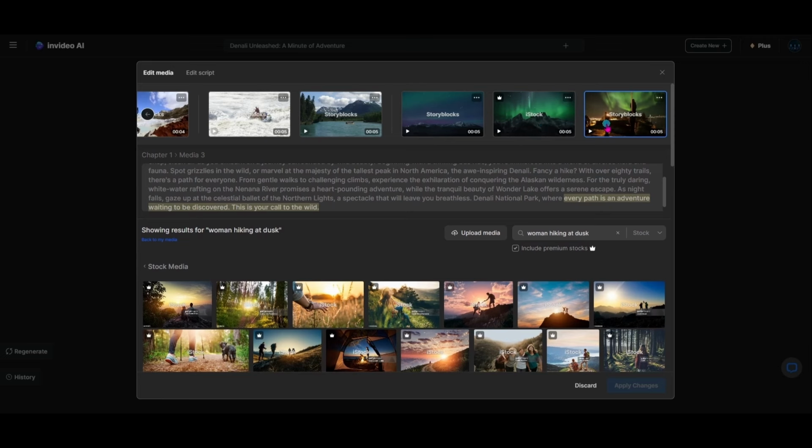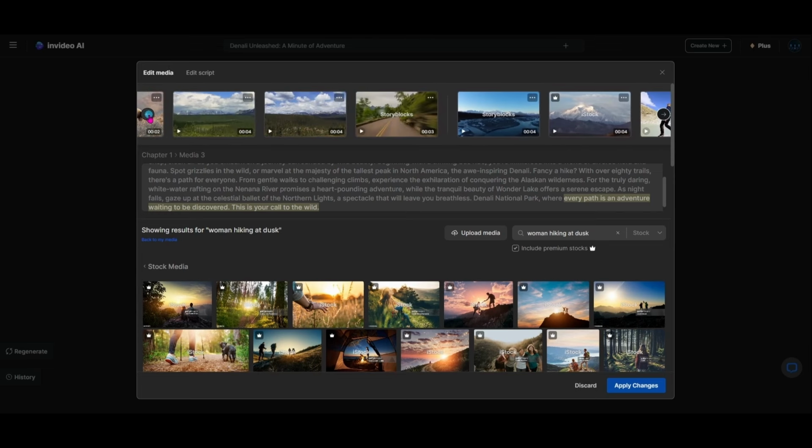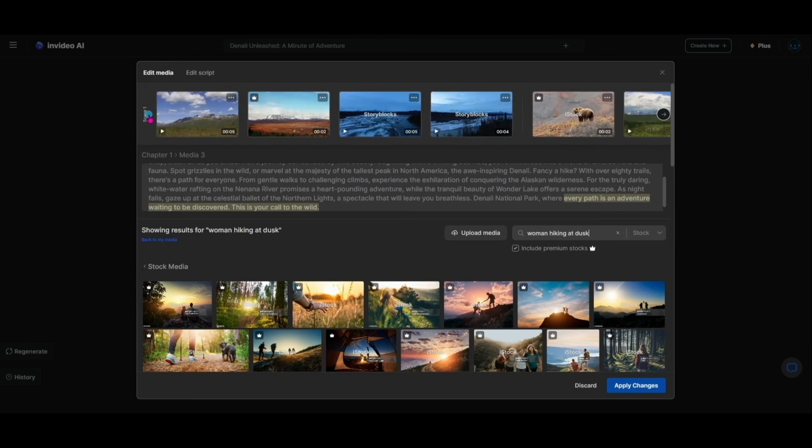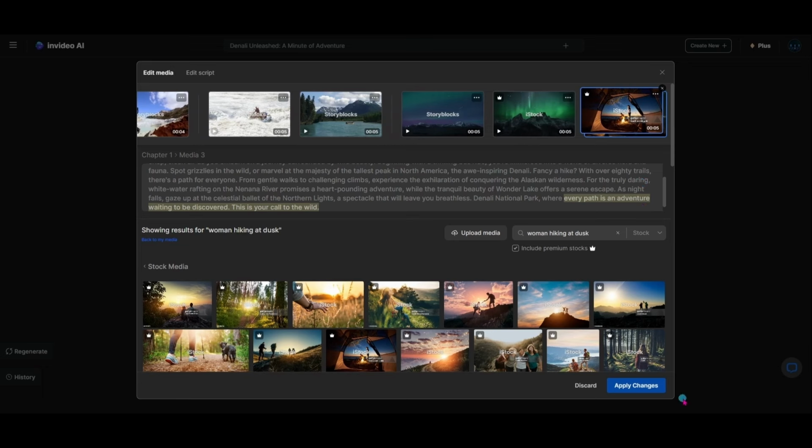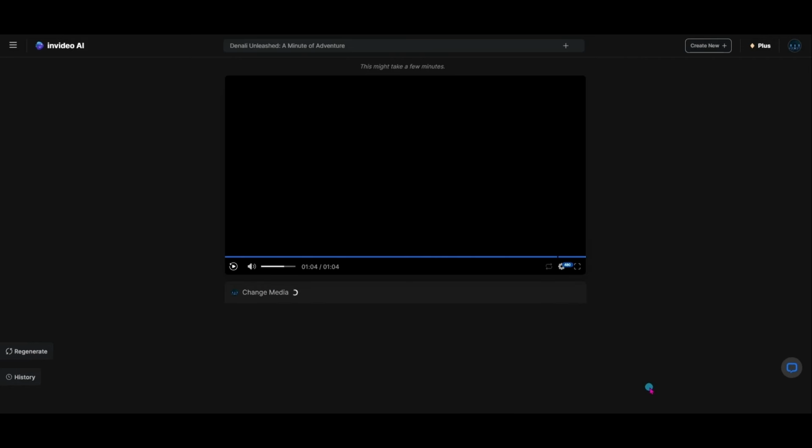So since I've already selected that story block up here, I'm going to come and I'm just going to hit replace here. And then I like that there. So if there's anything else that I want to replace, I can go ahead and go back and make sure. I don't think anything else in here really wasn't that good as graphics. So I'm good to go ahead and apply changes to that one scene. So I'm going to hit apply changes.